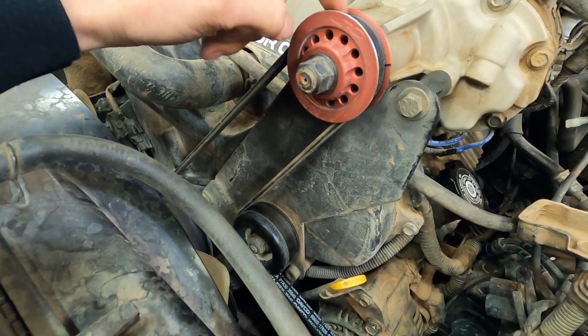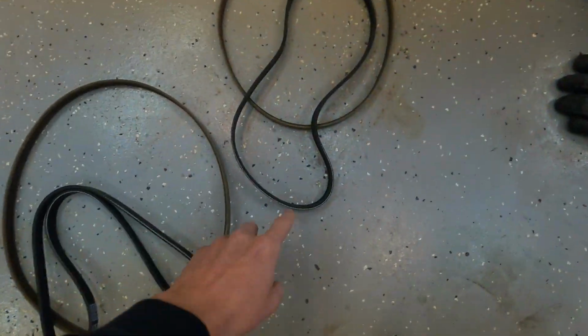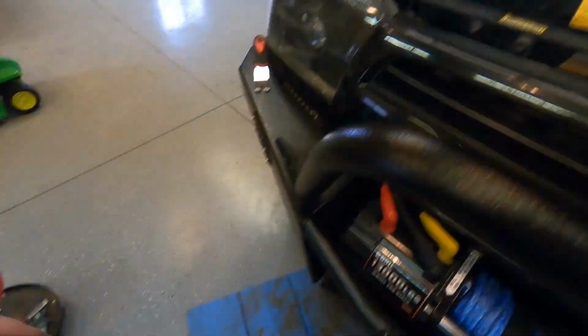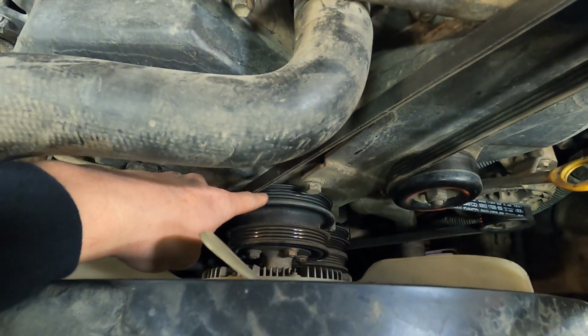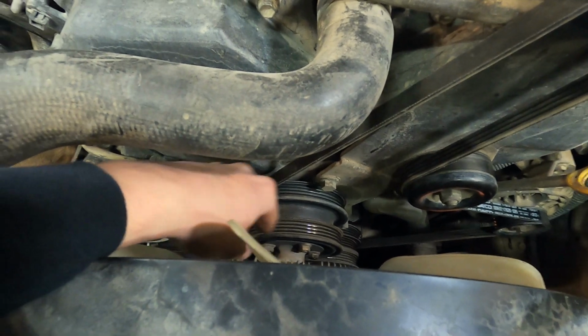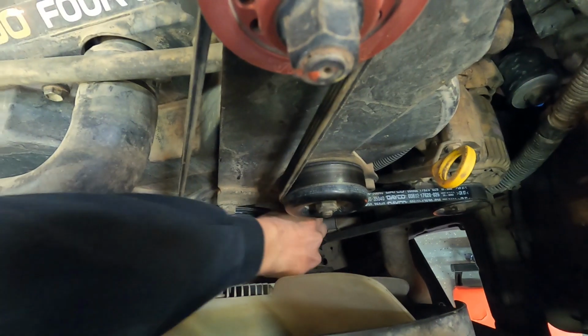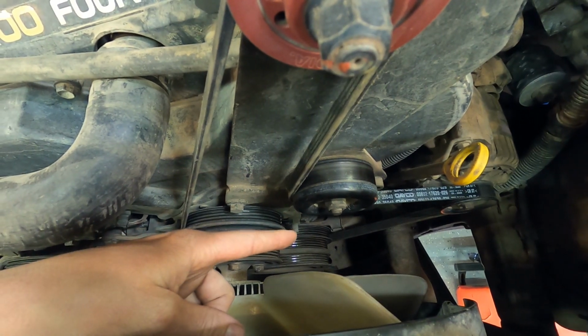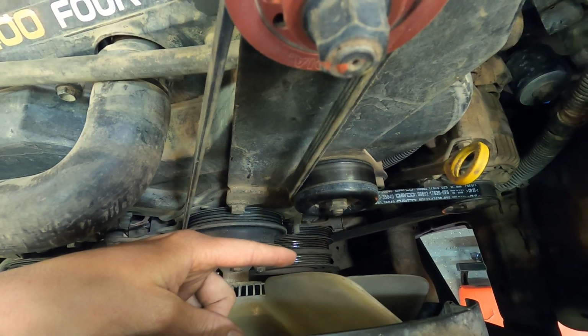So this is the first belt you put on, and then you put on your AC one, and then your power steering. You can kind of just tell by the way the pulleys are. So this is your alternator, then down here, sorry, you've got these 3 pulleys down there: alternator, AC, power steering.